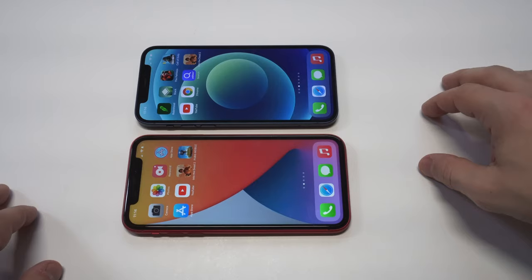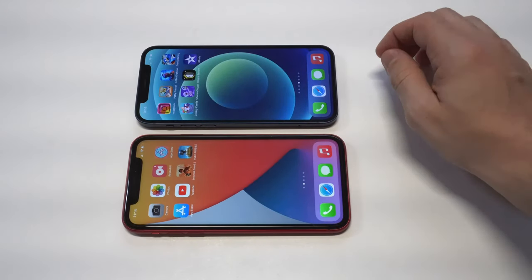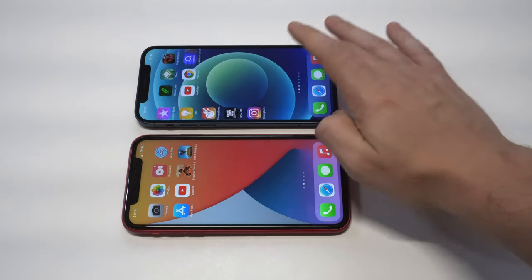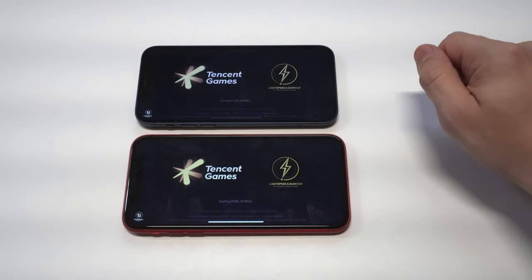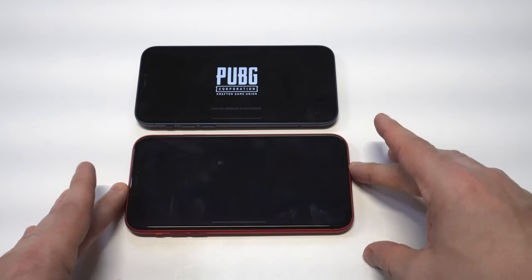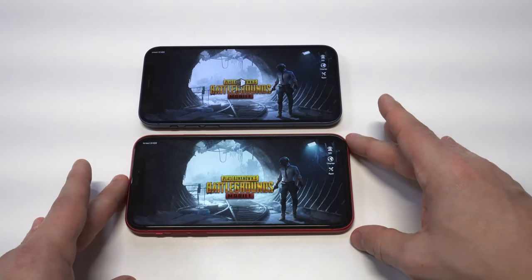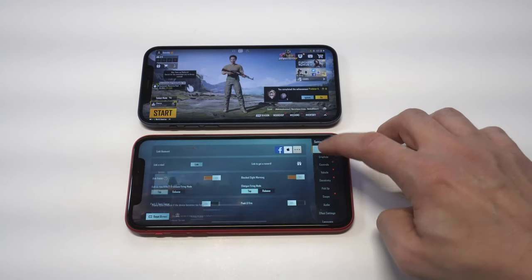All right, so what's interesting about that trailer is that somehow Rambo kills the Terminator. That should not be possible in any scenario, but it did happen right there. Okay, so I'm going to load up PUBG now on both phones. But yeah, you can see that the 12's display does look better. Both these phones are at 100% volume, so not really much of a difference there. And of course, they're both 6.1 inches.